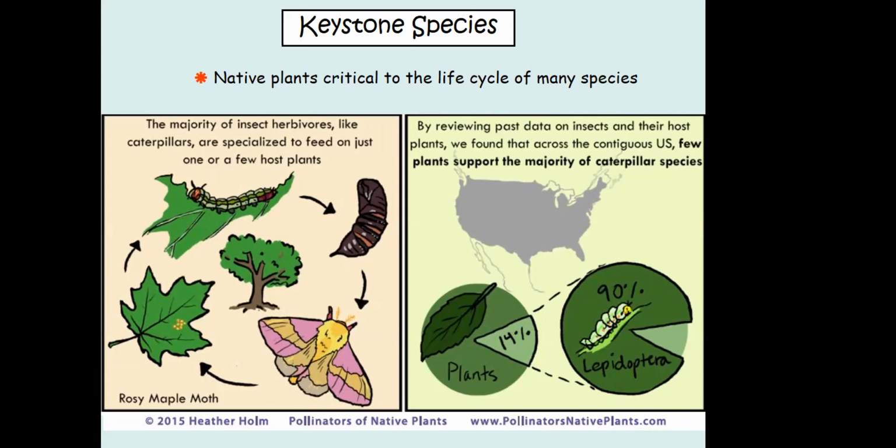So the slide on the left shows that the majority of herbivores, like caterpillars, are specialized to feed on just one or very few host plants. And then the graph on the right illustrates that his team identified that 14% of native plants, and these are the keystone species, support 90% of butterfly and moth Lepidoptera species. So when we have a goal of 50% native plants, this work really helps us narrow down on what the most important native plants are to be putting into our gardens.